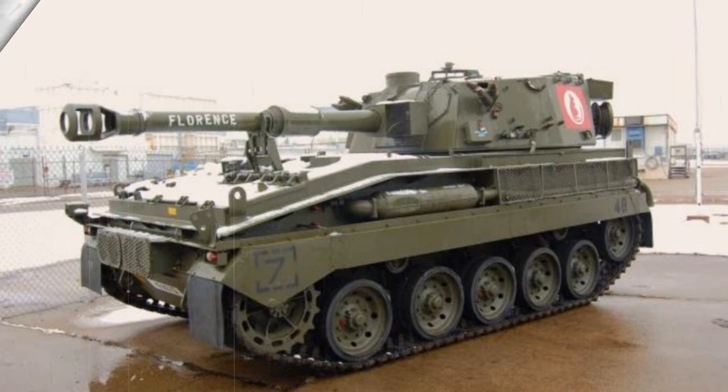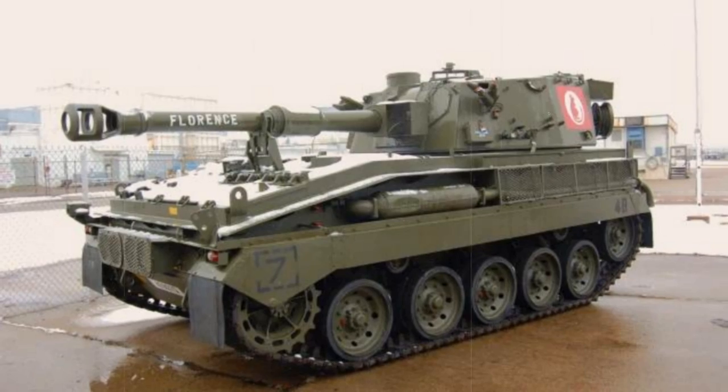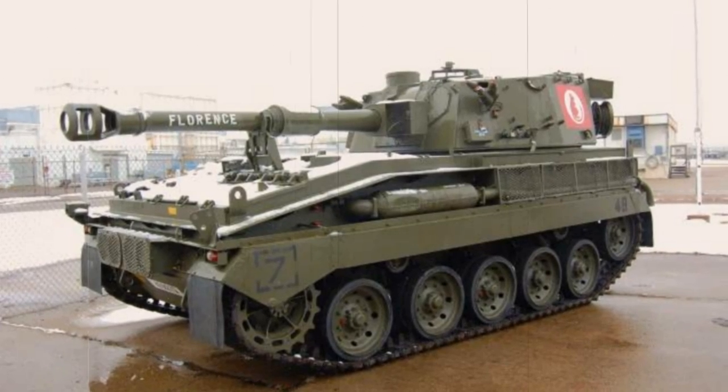In 1992, the British Army began accepting delivery of the all-modern AS-90 SPA system, thus bringing about a formal end to usage of the FV-433 Abbot.